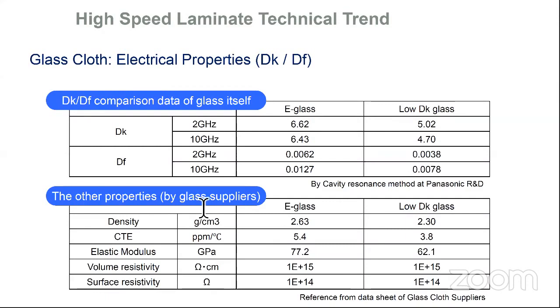We talked a lot about low Dk fabric, and I think it's going to be the standard in the future. And it goes back to that swoosh arrow. We can get a lot of benefit on finding and using lower Dk/Df fabric. And what I wanted to illustrate on this particular slide is the electrical properties for both the E-glass and the low Dk glass in its raw state. As you can see, the E-glass Dk values at 2 and 10 gigahertz are roughly in that 6.6 and down to 6.4 at 10 gig.